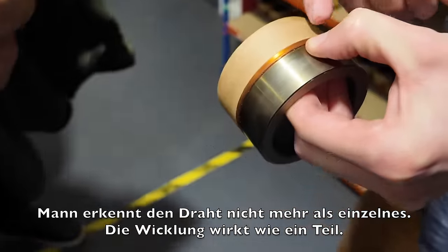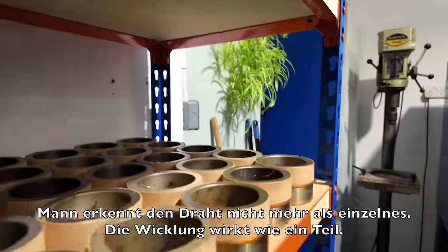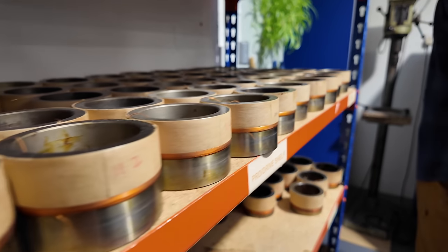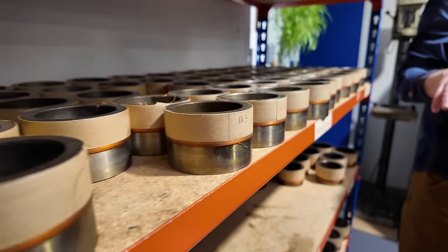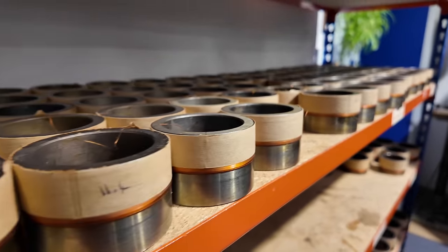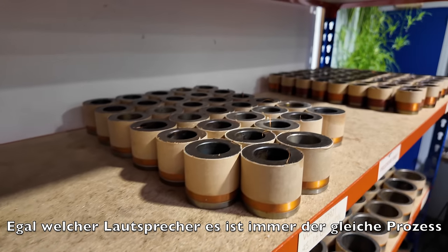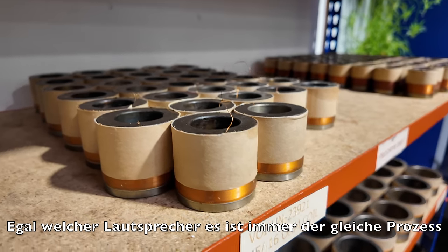It looks like one solid piece. It really is, yeah. One important thing to highlight actually is that whether we're making an SCM7 or an SCM300, they all go through exactly the same process. So the SCM7, we have to spend as long doing the coil as we do on an SCM300, you know? Okay. It's the same thing, we don't change the approach.